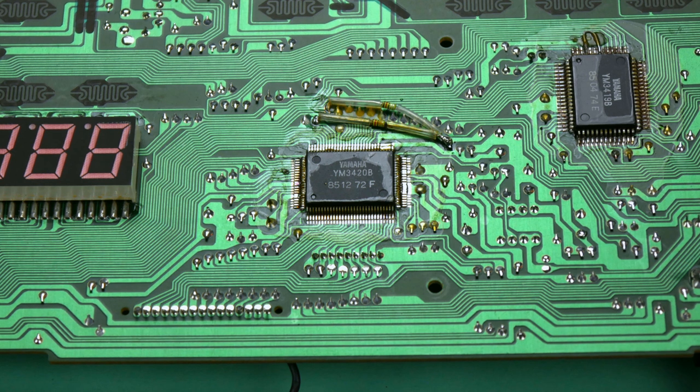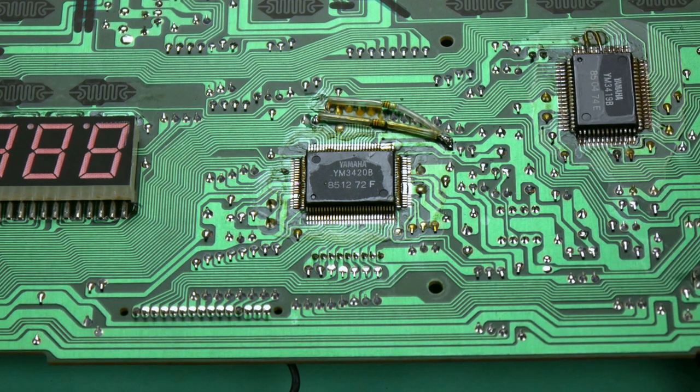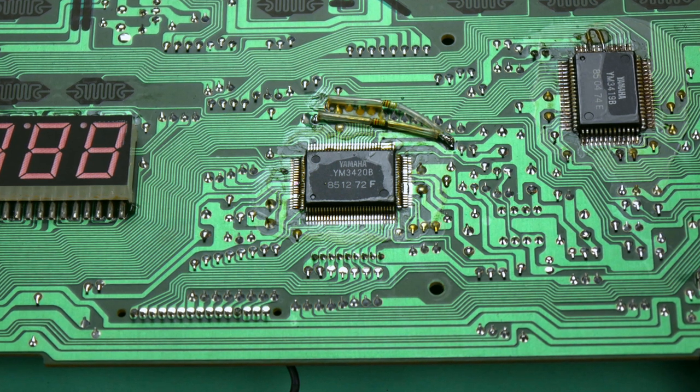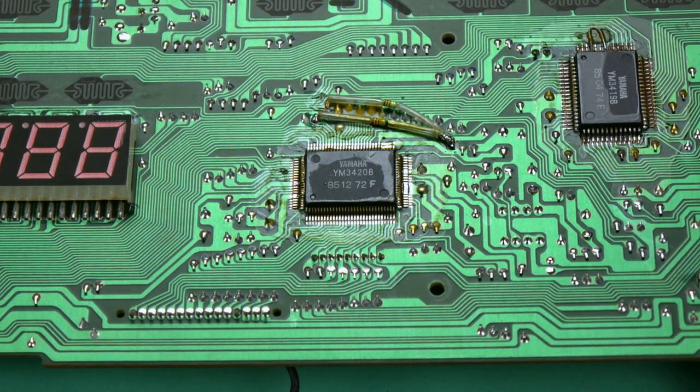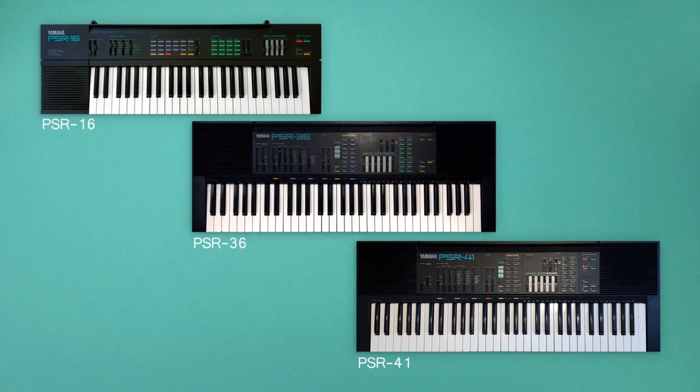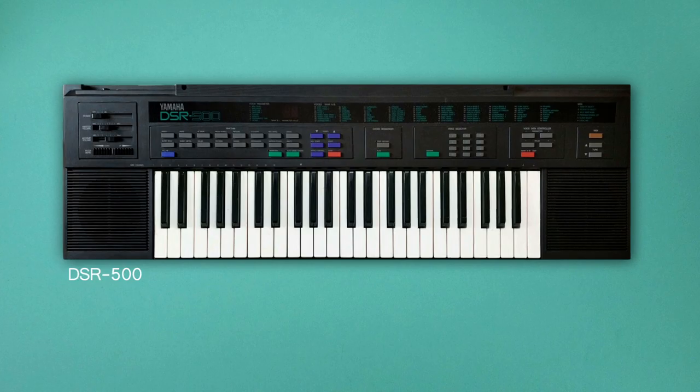3220 is the main IC. It combines the FM tone generator, an 8-bit CPU, some ROM and RAM, the MIDI interface and a DAC. The same IC was used for the PSR-16, 36, 41 and the DSR-500.